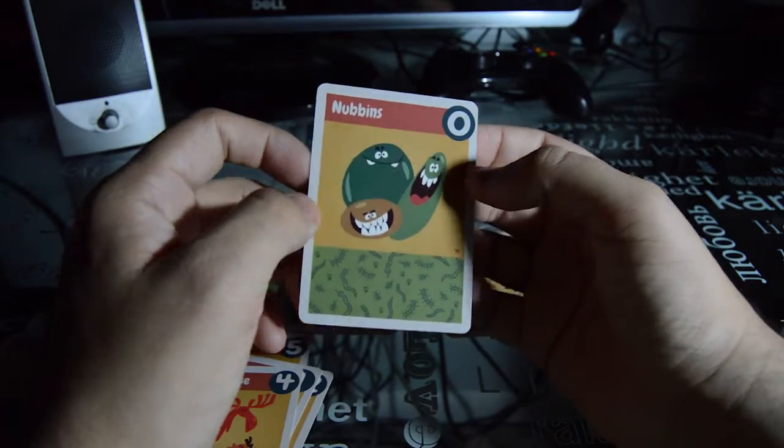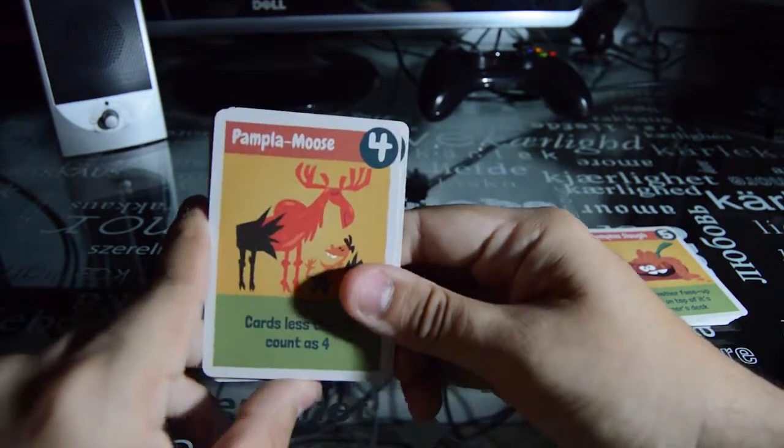Not lost on me. Nubbins! That's cute. At least the last one's also not a dupe. All of these were dupes except the last two. I'll leave the Pamplemousse on the top.